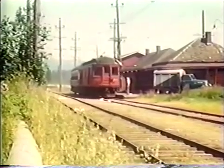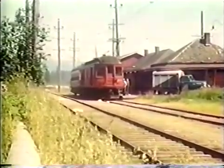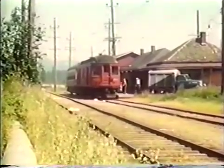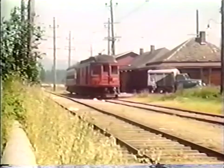Here he's pulling into Abbotsford. You'll notice that truck is waiting there for the mail. Boy, they just throw it in and away he's gone. That's when the Royal Mail used to move fast.